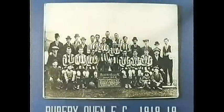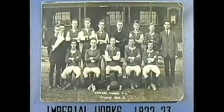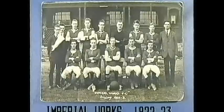Rubery Owen Football Club, season 1918 to 1919. Winners of the Silversmith Cup and runners-up in the Birmingham Works League, Base Vars and the Wednesbury Cup. Imperial Works Football Team, 1922 to 1923. The location of this photo is unknown.